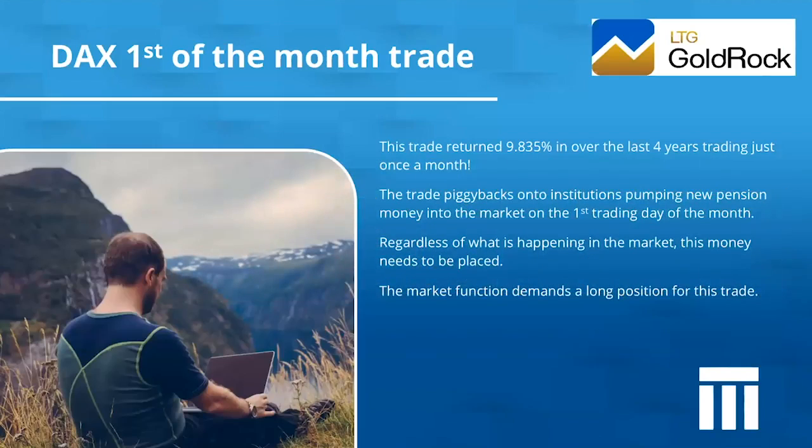Okay, so what I'm going to do now is hand you over to Cameron, and he's going to teach you this DAX first of the month trade. And remember, this is also a market function trade. This is an event that's happening behind the scenes. It's a systematic trade. So again, get that pen and paper ready. Make a note of this trade so you can trade it on the first trading day of December.